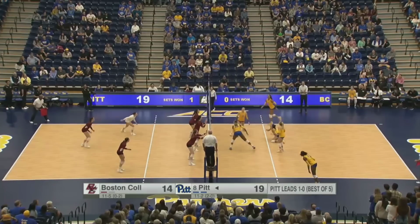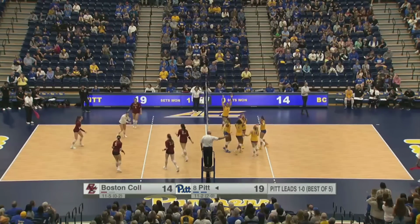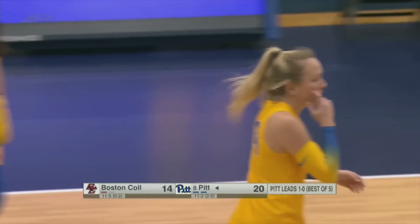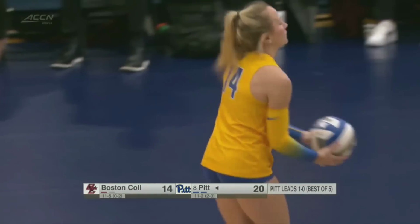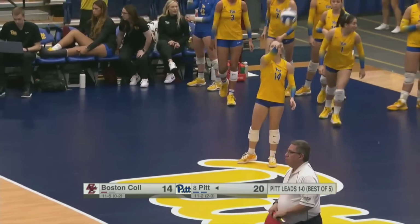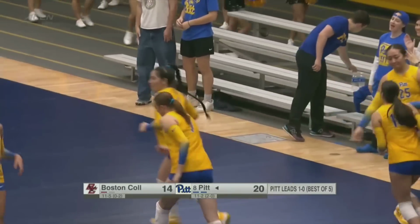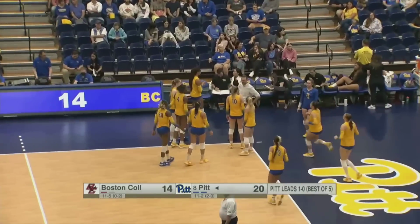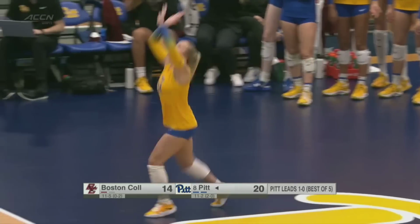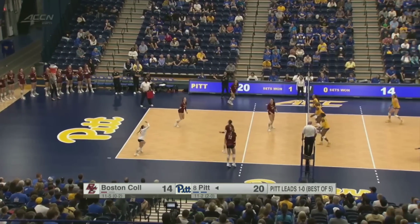A quick tap over by the Eagles. And there it is. Stafford on the other side. The freshman duo has just been unstoppable. You talk about picking your poison almost, going back and forth. A timeout's going to be called here. The score 20-14, Panthers on top of the Eagles in the second set. It's really just all about execution, and Boston College not the greatest at this moment, especially with those first passes.